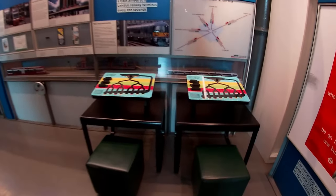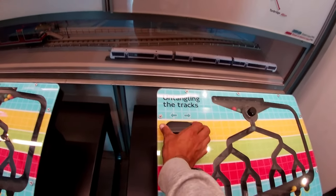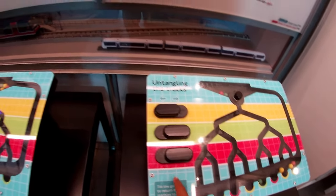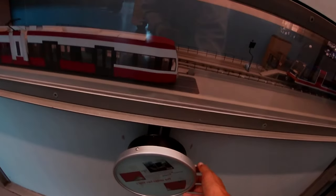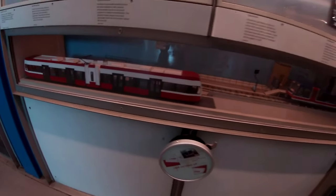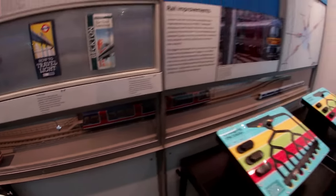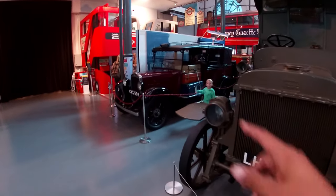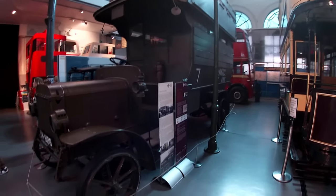Oh, what have we got here? What's this? Oh right, okay. Is this light rail takes off? No. Does any of that move? Oh, the Docklands Light Railway. Might have to have a little look on that later if we get time. God, that's pretty awesome, isn't it? It's an old taxi. Looks like an army bus, to be fair.